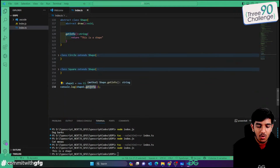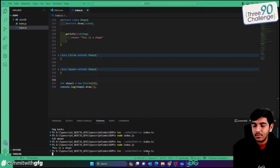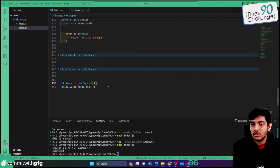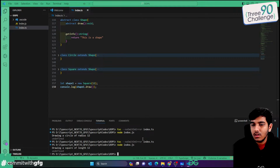Now if I just call draw, what would happen? I would be getting this circle, drawing a circle of radius 12, right? You can skip this undefined, because we are returning it, that's why it's showing undefined. Anyways, you can see that we are getting a circle of this shape. Instead of this, we are creating a square, so you would see that we are getting a square. Now let's run this. So you can see I'm getting drawing a square.